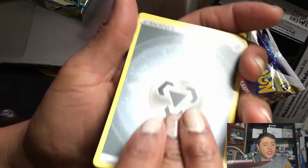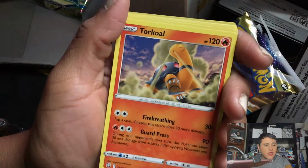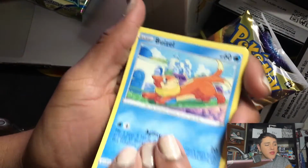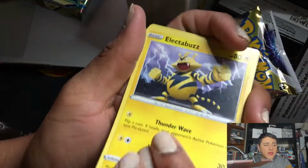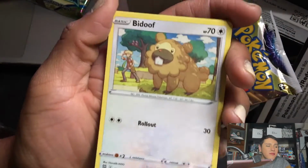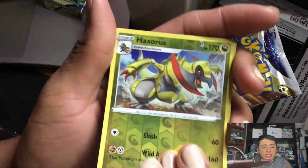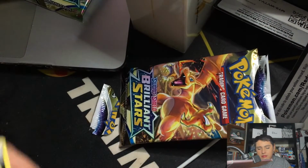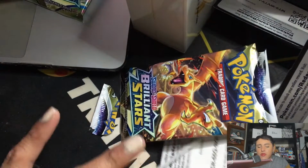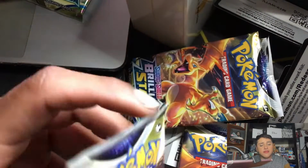We have a Metal Energy, Kindler, Double Turbo Energy, a Torkoal, a Buzol, Hawlucha, Electabuzz, another Bidoof, looking super cute, Clefairy, a Haxorus for the reverse, and we have a Luxray. Okay. So far, I haven't had any great pulls with these. Hopefully, our luck changes. Here's an Arceus.